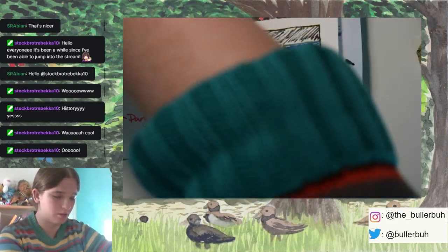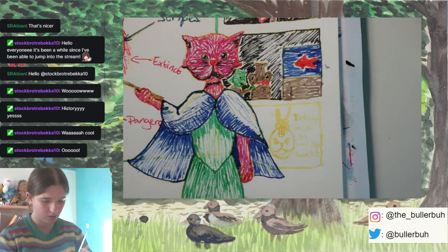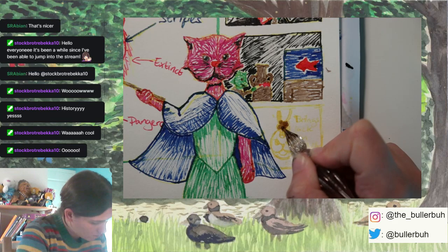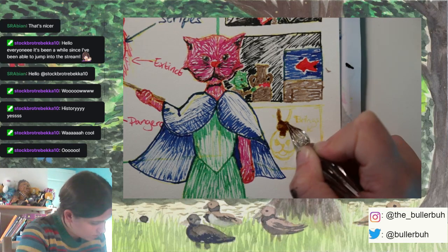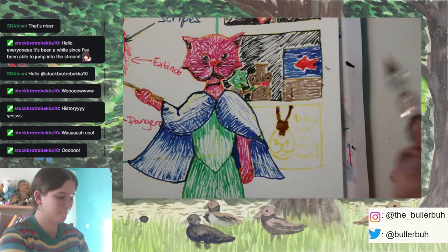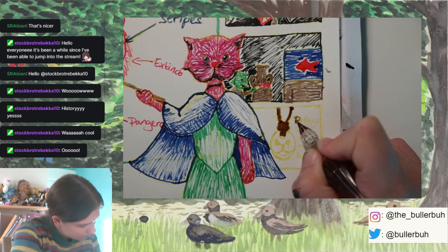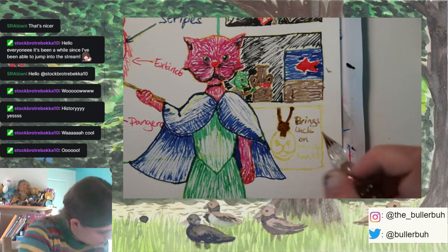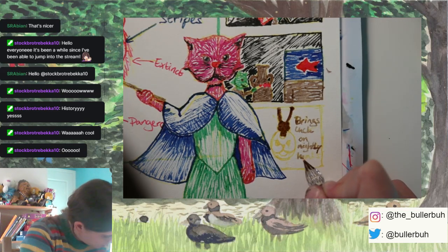Right, let's color in the poster about the lucky charm. Just vaguely suggesting that there's knots. Yeah, we decided they should be religious and have gods. Brings luck on nightly hunts.